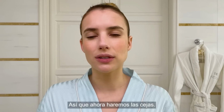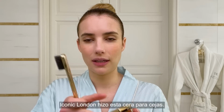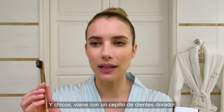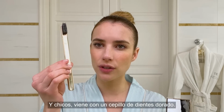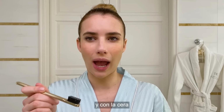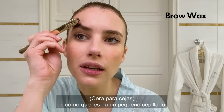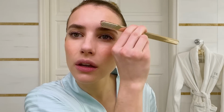So now we're gonna do brows. I'm obsessed with my brows. I love to brush my brows. Iconic London makes this brow wax. And guys, it comes with a gold toothbrush. My eyebrows have their own toothbrush. I like this application with the toothbrush and with the wax because it doesn't flake off. It doesn't look wet. It just gives them that little brush.